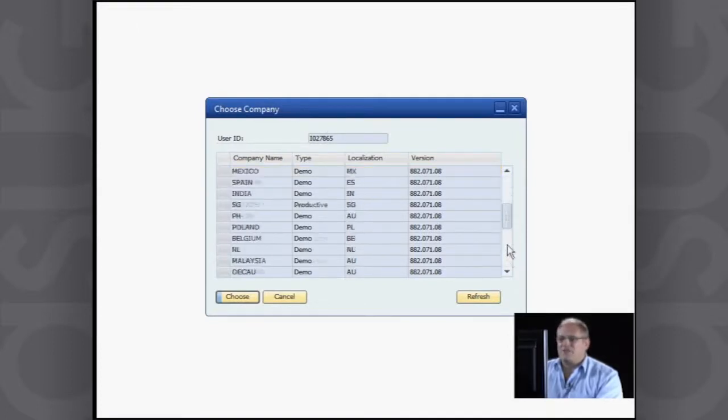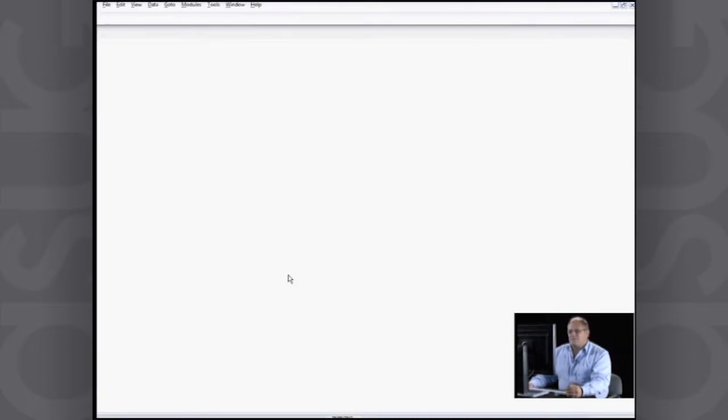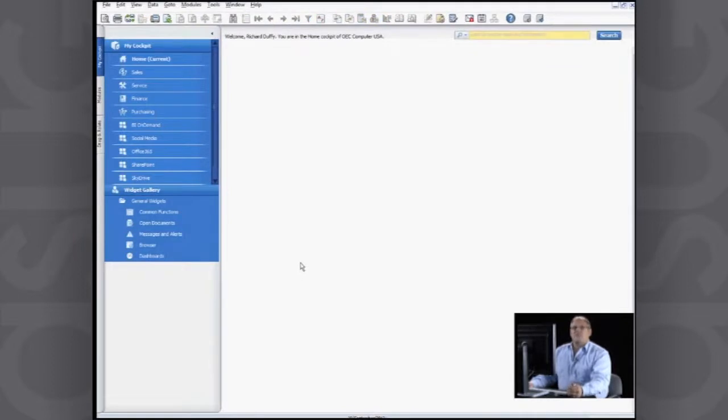Now you can see I have a lot of different companies available to me. Why? Because I have all these different country localizations: Australia, Great Britain, US, South Africa, Austria, Germany, Brazil, Russia, China, Israel, all these different ones that I could go into. What I'm going to do right now is just use our standard US demonstration database. So I'll choose that. Give it a couple of seconds. What it's doing now is checking my policy and all of my rights, and it's rendering the system specifically for the way that I've asked it to be set up.